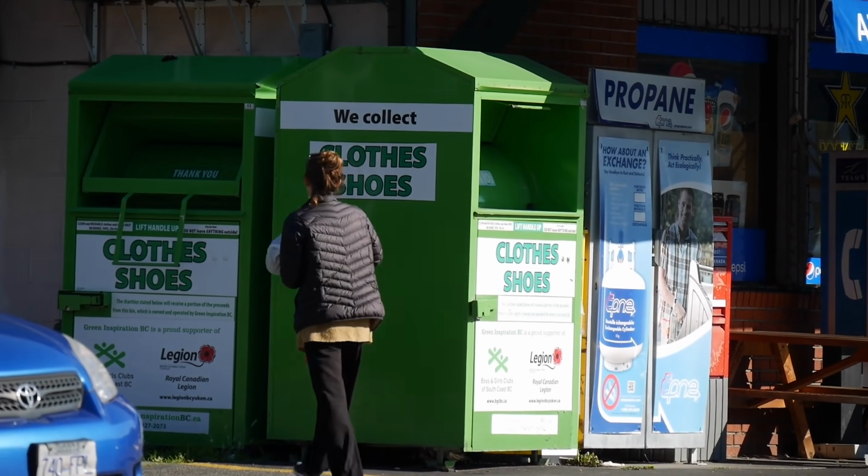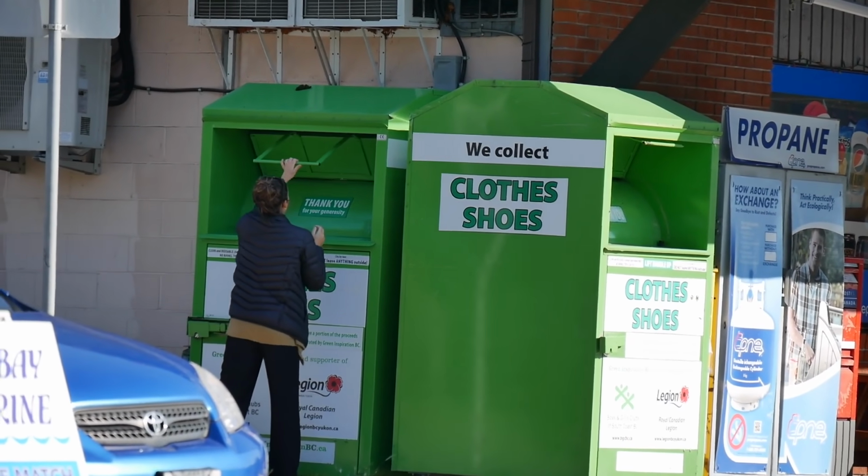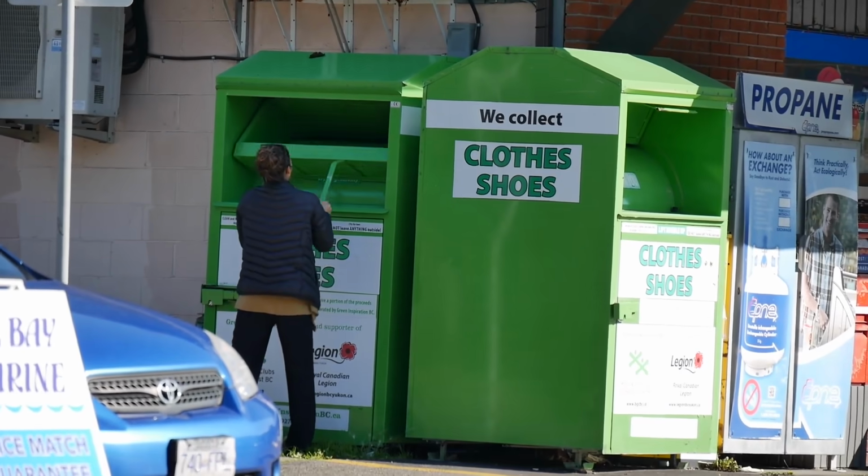Every now and then, we drop off a bag of clothes that we don't use anymore for donation. Trying to minimize and help others in need.